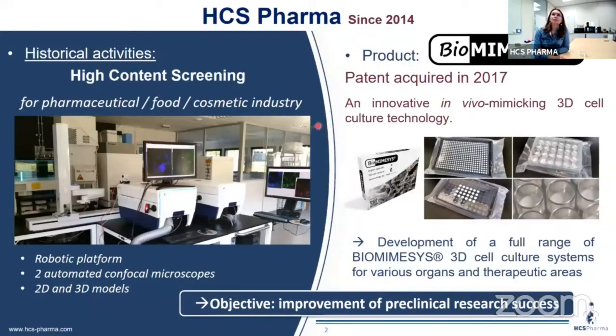First of all, just a few words about HCS Pharma. This company was founded in 2014. We have two activities. Historically, we are specialized in high content screening. That means we can test a molecule for pharmaceutical, food, and cosmetic industries by phenotypic screening. It is done by imaging. We can make this screening thanks to a robotic platform equipped with two automated confocal microscopes, as you can see here. And we can perform this test in 2-dimensional and also in 3-dimensional models.